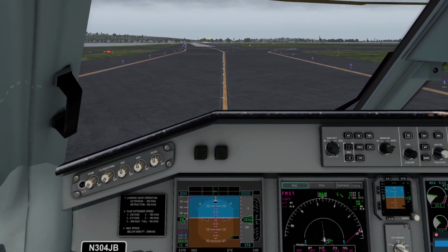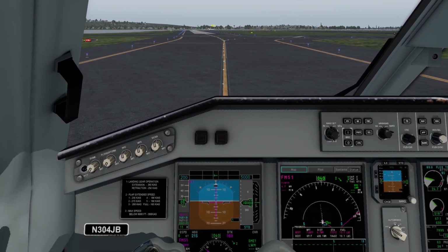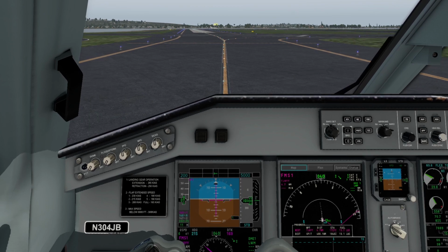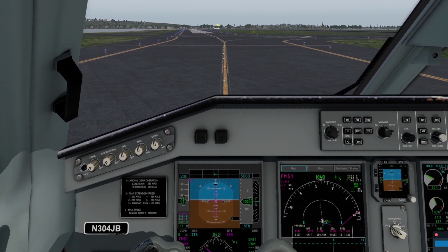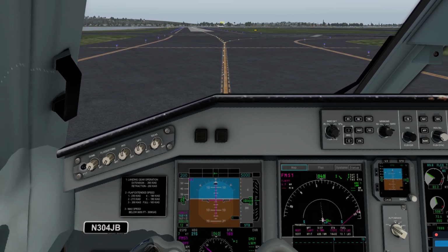Boston ground, JetBlue 318 holding short runway 15 left. JetBlue 318, cross runway 15 left on November, contact Boston approach 133.0, good night. Okay, cross runway 15 left on November, and we'll be contacting departure for JetBlue 318. Have a good one.